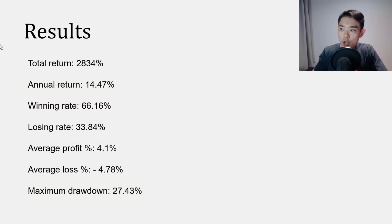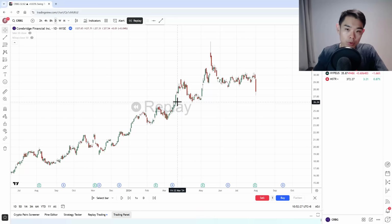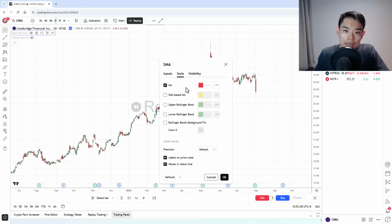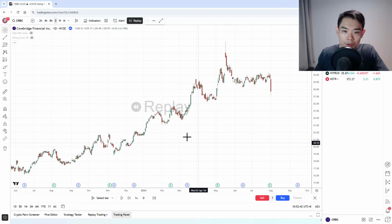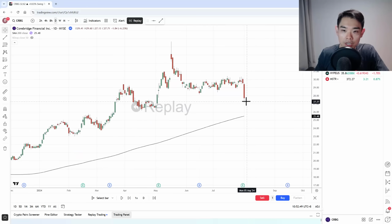Okay, now let me walk you through a chart example so you can see how this works. So we have one trading example over here. I'm using the replay mode so you can see how the criteria are met. Remember, first things first, we're looking for the stock to be above the 200-day moving average. So I'm just going to change this to 200. I like this to be black because that's just my preference, even though I just wasted 3 seconds of your life. Okay, and there we have it. I'm going to bring out the 200-day moving average. There you have it. The stock price is above the 200-day moving average.